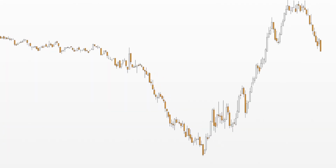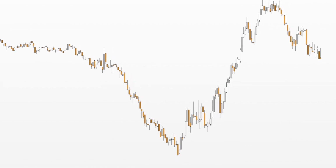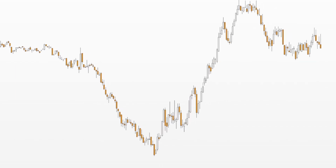That's it for today's video, guys. I had to get this 100K combine after Topstep reintroduced the TradingView integration. Hopefully, I can pass this one as well and add it to the collection.